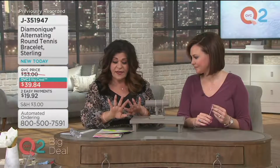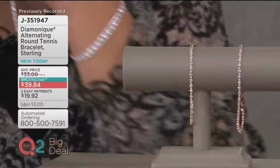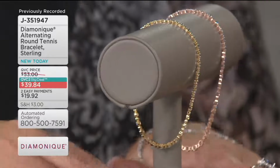I wear it so I can gaga over it all day long. So my money's always on a bracelet or a ring. That's right. Put your money where you can see it. Yes. So that's it. And a tennis bracelet is so timeless, but this gives you that fresh feel to it.